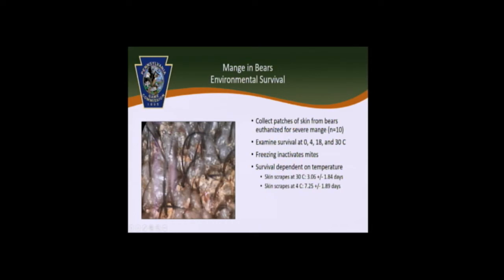The next question we looked at was environmental survival. So if we have a bear with mange, does it always have to be direct contact, or can you get mange from them using the same location? Can it be transmitted through the environment, through dens, through trap sites, things like that?